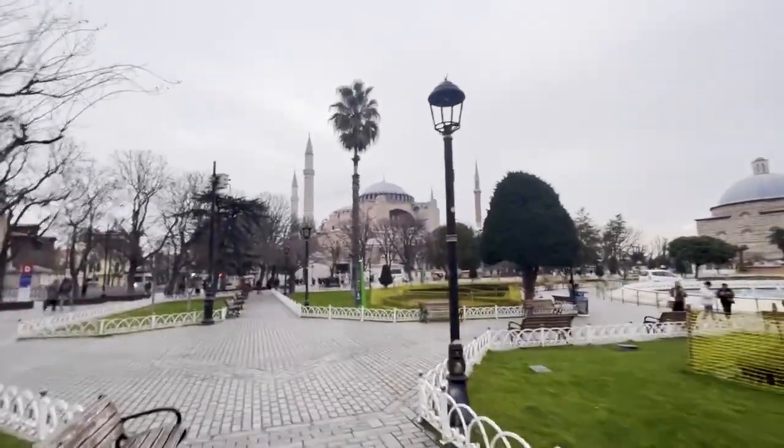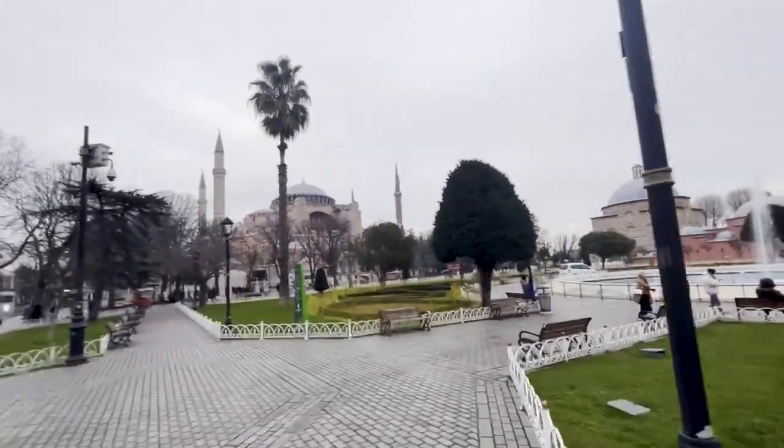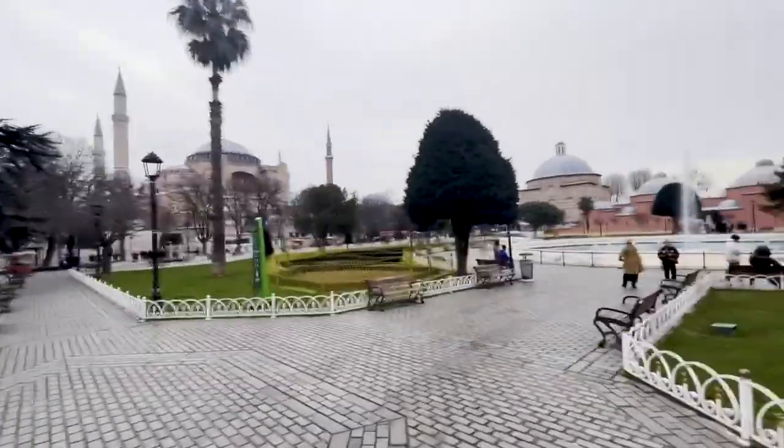So we think this is it, but we're not sure. Pretty happy. But the whole area is beautiful.